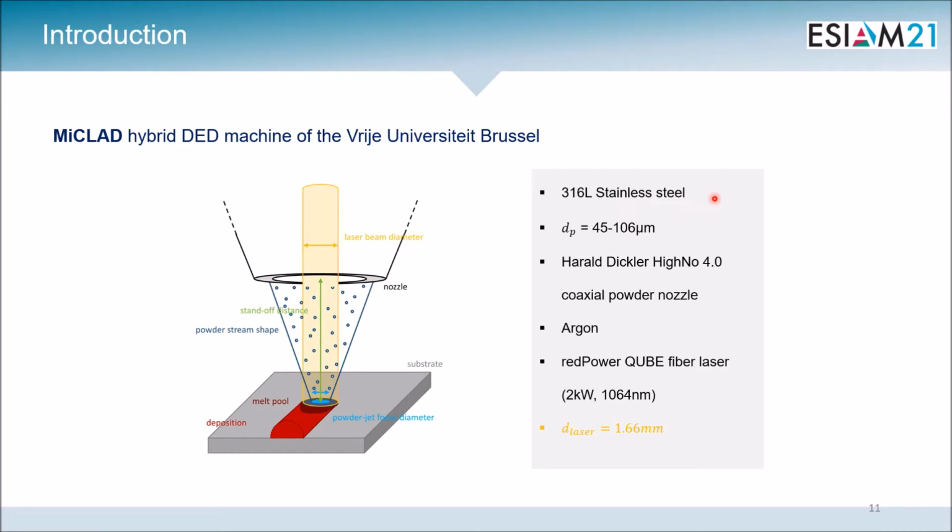316L stainless steel particles are used, with a diameter of 45 to 106 micrometers. The nozzle is a coaxial powder nozzle from Harald Pickler Heino. Argon is used as carrier and shielding gas, and the laser is a Red Power Cube fiber laser. And finally, the laser spot size is about 1.66 millimeters.